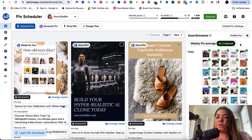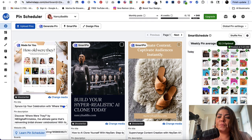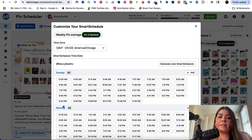So let me walk you through some of the settings. So you could shuffle your pins around by just clicking here. It will shuffle them around. It will keep intact any that you have locked or any specific days that you want certain pins to be published. Those won't be moved around. If you click on the settings bar, it's going to give you additional things that you could play around with, which I highly recommend you do. The first one is the most important one, the Smart Schedule settings. This is where you go to set up your settings. Now, I have mine set up already, so I'm not going to change mine.